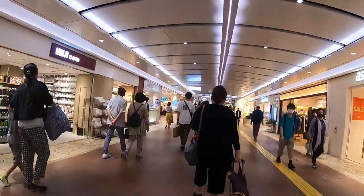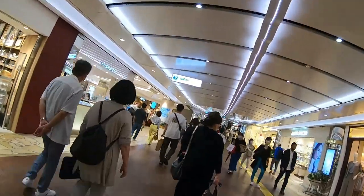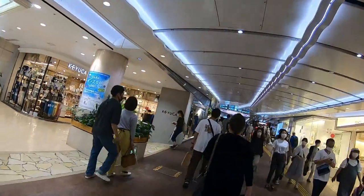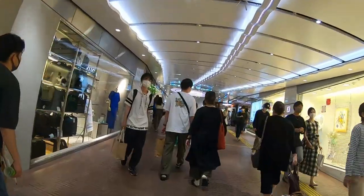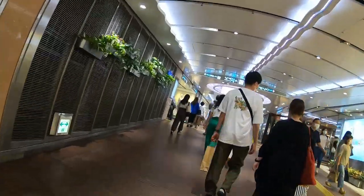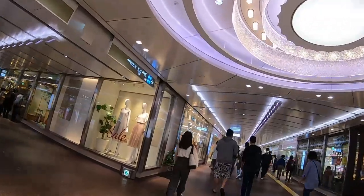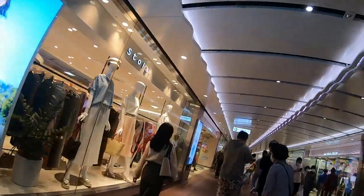I am now below the International House, Kokusai Kaikan, and walking along this corridor. It is the underground passage. It links to many different routes. I'm heading to JR Sannomiya Station. There are lots of shops, and you can see lots of people. So I need to get out of here. This is very much like a maze. If you don't know this area, you will get lost, for sure.